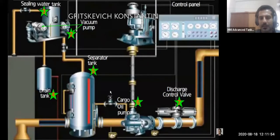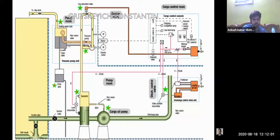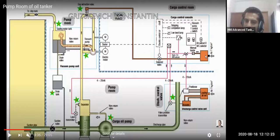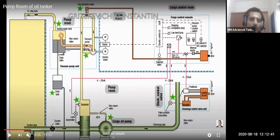Sir, excuse me, sir. Yes. The gas which is extracted by the extraction valve, where is it vented out? Either it can be extracted... I can't see much of the line. Anybody has any idea about this? Maybe to atmosphere or something. Sent back to one of the slop tanks. Okay, but maybe the lineup is not shown here. Yeah, from here it will go to the slop tank. Yes, slop tank, or sometimes if you are putting it in the residual tank also.